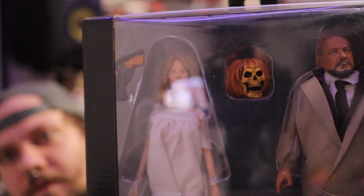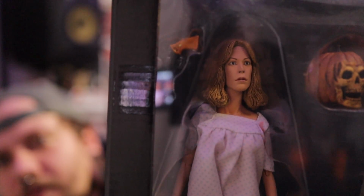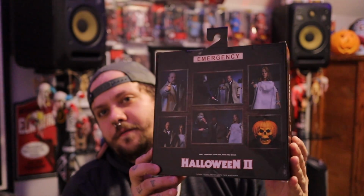Sorry, trying to get her focused. There you go. Laurie and Loomis. Really cool set. Something I never thought I'd see.